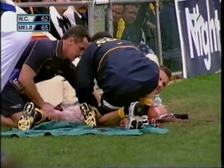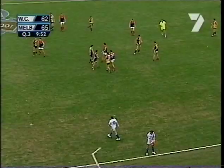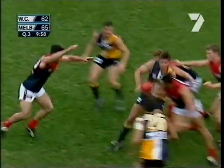Melbourne by 3, halfway through the third quarter at Subiaco. Crowd of just on 30,000. Overcast afternoon, pretty warm conditions. Fine for footy. Simmons over the top, battling with Carroll.